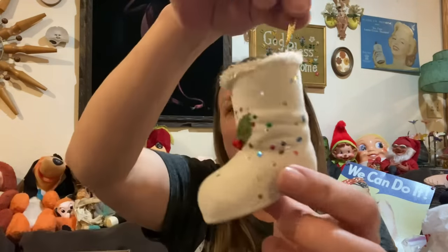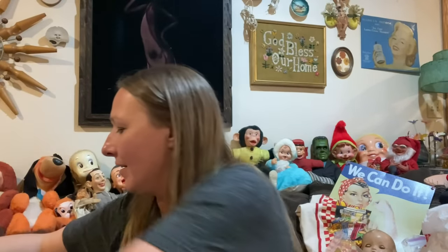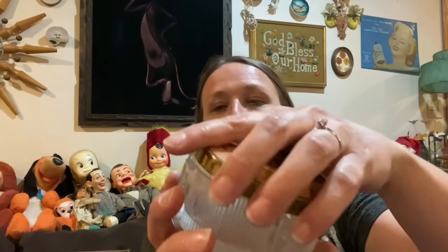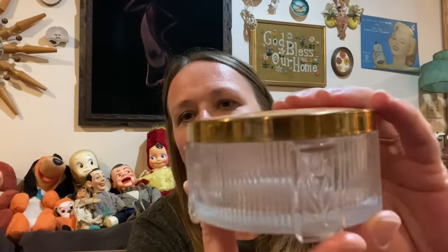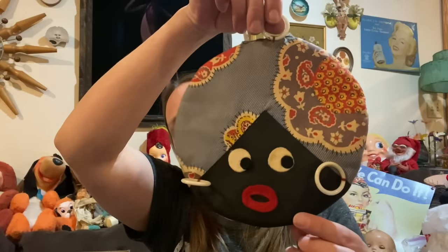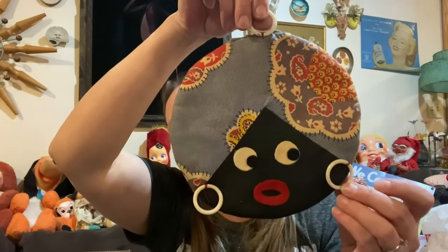This little candy container snow boot is going to go into a Christmas treasure bag. I got this really fun powder dish. It's really pretty. I like the design on that. This is gonna go into a linen bag. I just thought it was so cute. Look at her earrings. Absolutely adorbs. That's gonna go.